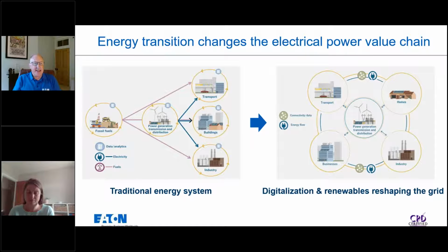So this slide is illustrating the decentralization of the energy system that I described. On the left, we have the traditional architecture where we have a small number of large fossil fuel power plants generating electricity, which is transported across the transmission system through the local distribution system and on into our buildings and our factories and our homes, where we are effectively a passive consumer of that energy.